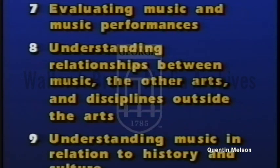Number 7, evaluating music and music performances. Number 8, understanding relationships between music, the other arts, and disciplines outside the arts. And number 9, understanding music in relation to history and culture. Here we've only listed the content standards since the achievement standards will be different with each age group, and tonight you will see 3 different age groups.